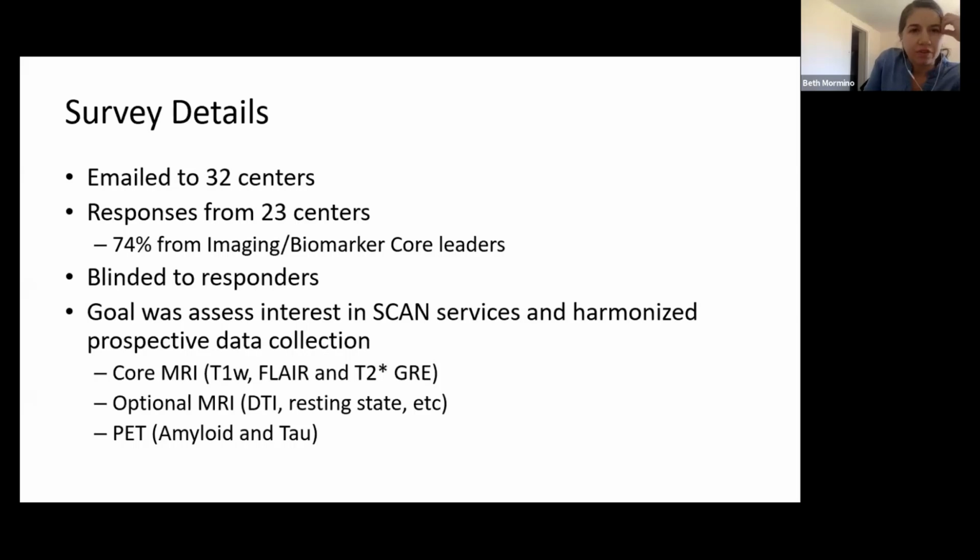So I'll go through this quickly. This is posted, so you can download this and look at it in more detail. But essentially, we got responses from 23 centers. The majority of the responders were from imaging cores or biomarker cores doing imaging. So there probably is a little bit of a bias in these responses. We're blinded to the identity, NIA is as well. And the overall goal of the survey was to assess interest in scan services and also harmonize prospective data collection. And we're focusing on MRI and PET. Next slide.